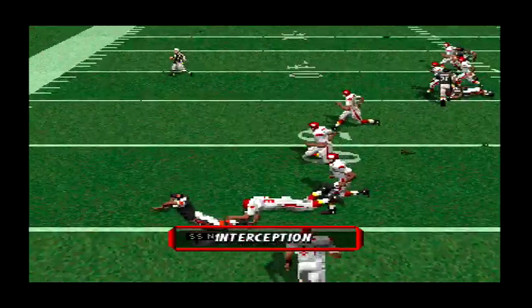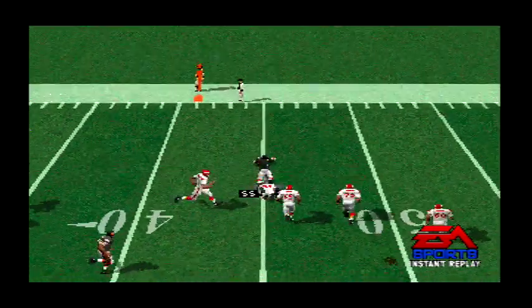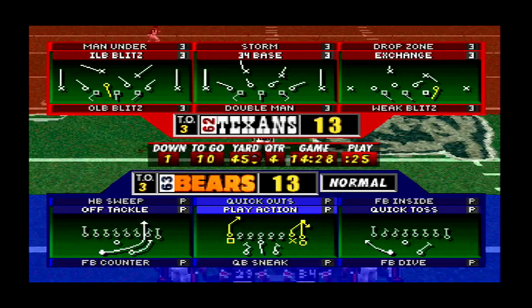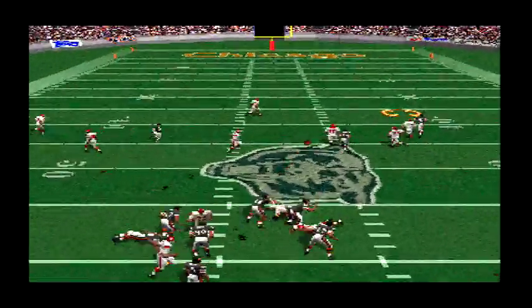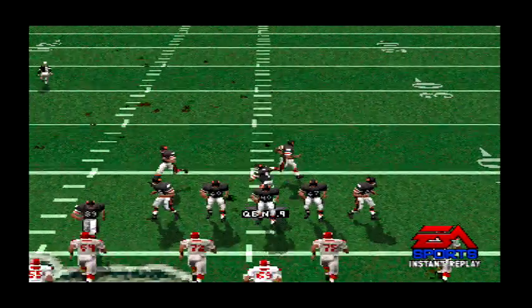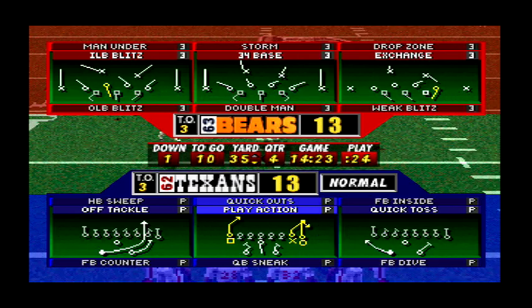That was a great pick. He was reaching the quarterback all the way. That brings up first and 10 from their own 45. Number 42 with the interception. That makes it first and 10 from the 35.